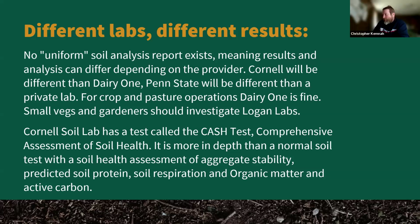Dairy One is one of the examples we'll look at. We have a dairy farm, so we use Dairy One. Penn State would be different. Private labs are different. And then I have a note here for small veg and gardeners might want to investigate Logan Labs. They have a few different tests that are a little more useful for folks who have gardens or market gardens.